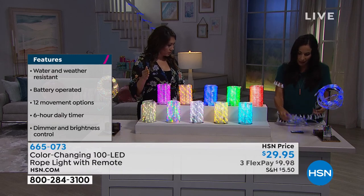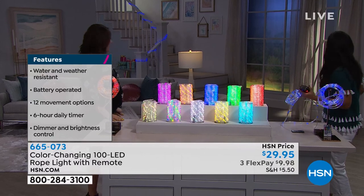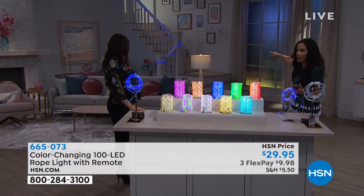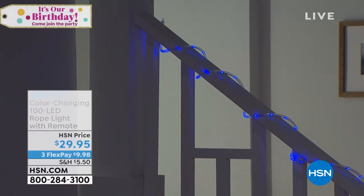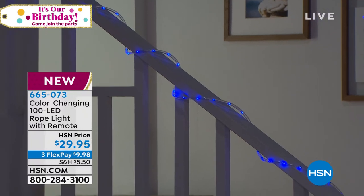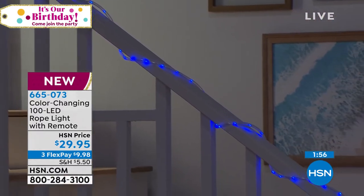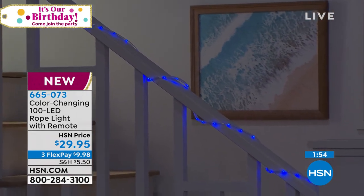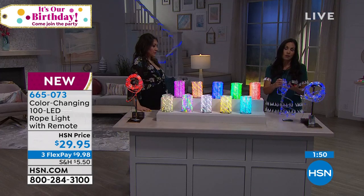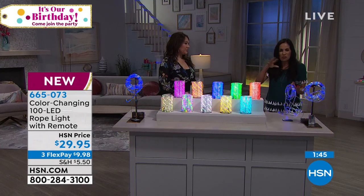But I do want to point out, if we can look back in our studio with the lights down, look how pretty. We put one just around, you can see a blue back there on the staircase, which is a lovely way. And that's just one. So look at how much space you can cover. And again, I can change that color whenever I want. I can set my timer. But what's also neat about this is because it's clear tubing, when the lights are off, you don't see all those yucky wires.